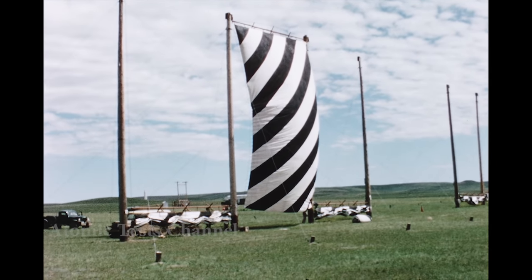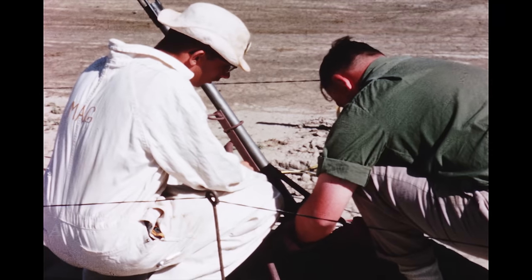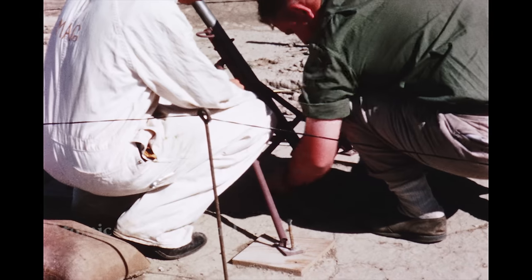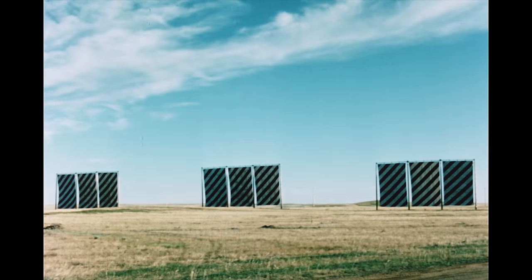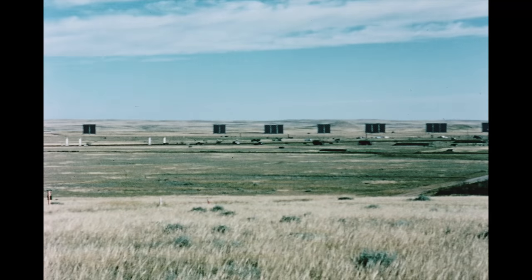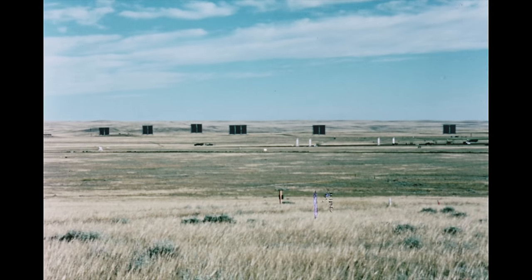The effective height of the backdrop was extended by means of smoke mortars. When fired a fraction of a second before detonation, these would provide a series of high vertical white trails against which the shock wave could be tracked well above ground. The giant holding frames extended for almost a mile at the rear of the charge.